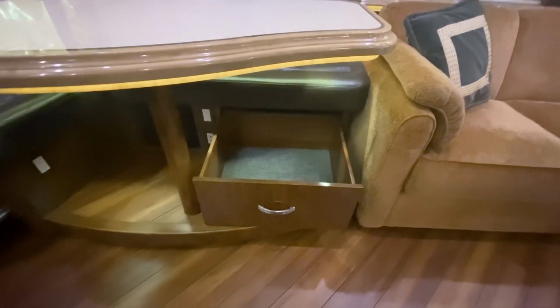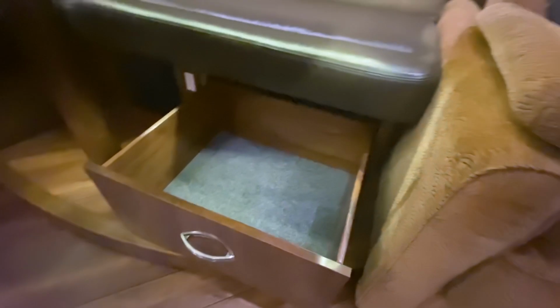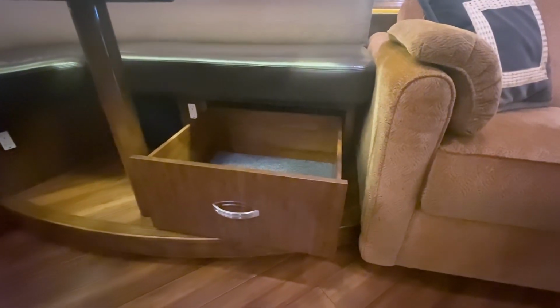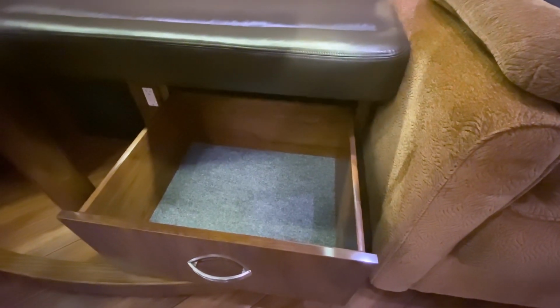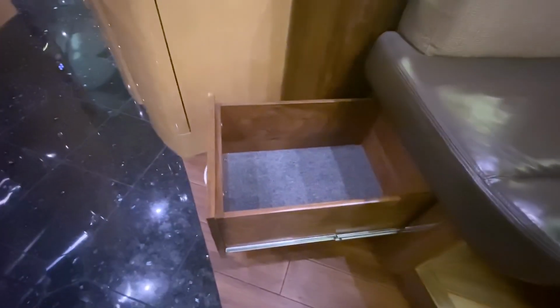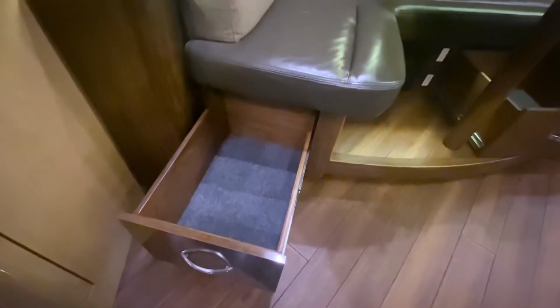Again, these drawers are deep. They are the full front to back. There's no bump up in the middle that cuts your drawer in half so you only get half the depth. This is a very deep drawer, and you get two of them. So as far as space goes, they're so wonderful to have.